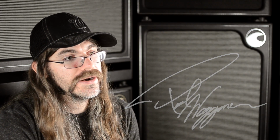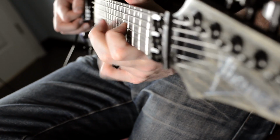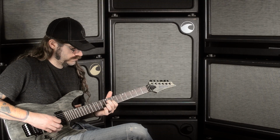My name is Paul Waggoner. I play guitar for a band called Between the Buried and Me. We are from North Carolina. The band started back in 2001, so we've been at it for quite some time. In that time, we've put out a bunch of records, some DVDs, and toured the whole world. So it's been quite a journey so far, and we love doing it.